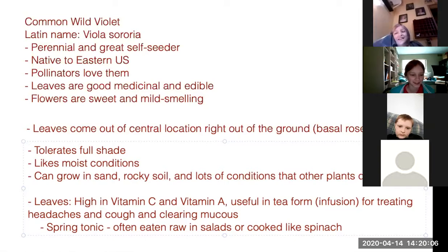All right. So what can you tell us about safety for wild harvesting? I'm just guessing, but maybe wash them off. Definitely. You do that with a lot of things. Anything else?